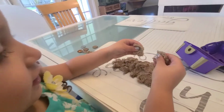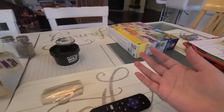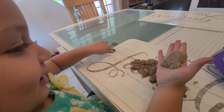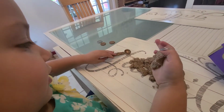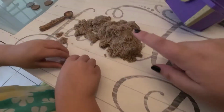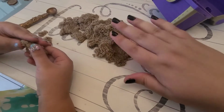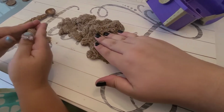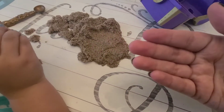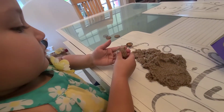Now she's just playing with the sand on the table. She hasn't even opened up her Play-Doh thing yet. She's so into this right now. You love the sand? Yeah. Awesome. And the cool thing about the sand is that when you go like this, there's no sand in your fingers or anything. So it's cleaner than regular sand.